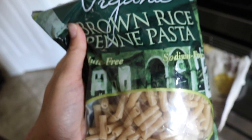Hello there. I just got finished working out on the treadmill for 15 minutes. Now I'm gonna take a shower and make dinner. I'm so sweaty. So I'm about to cook some of this brown rice penne pasta. Make some pesto pasta.